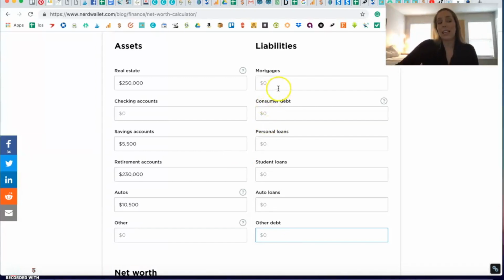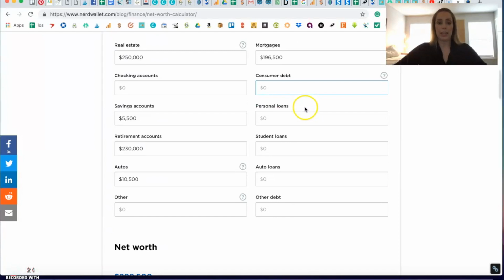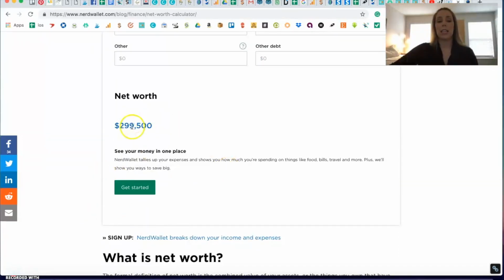The only thing I need to enter in here is our mortgages. Our current mortgage payoff is around $196,000 and change. So $196,500. Again, this is just an estimate for me. I don't really care about putting in the dollars and cents. So that's going to give us a net worth of $299,500. So we're sitting right under $300,000.